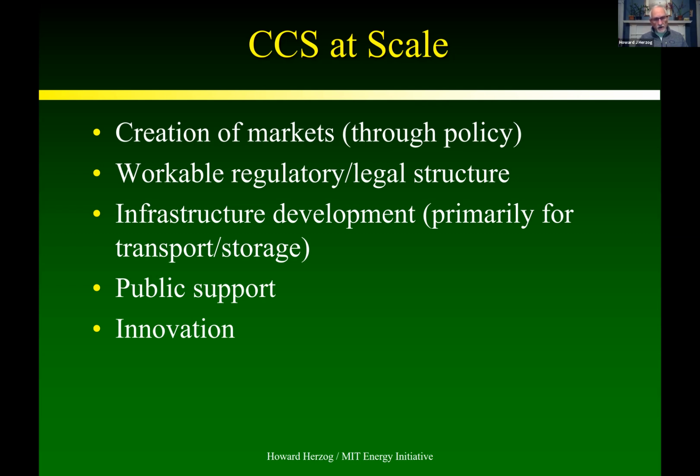Then, of course, we're going to need public support. I won't say much about that, except that there's both good news and bad news. CCS isn't visible enough to have a real vicious anti-support from the public, but the public also doesn't know about it. So it's sort of an open slate here, and it's very important as we move forward to educate people and show the positives of this.